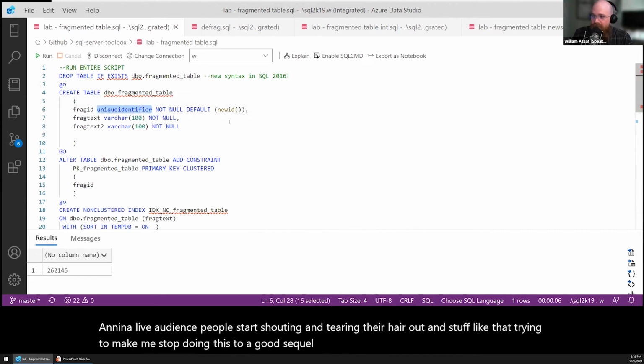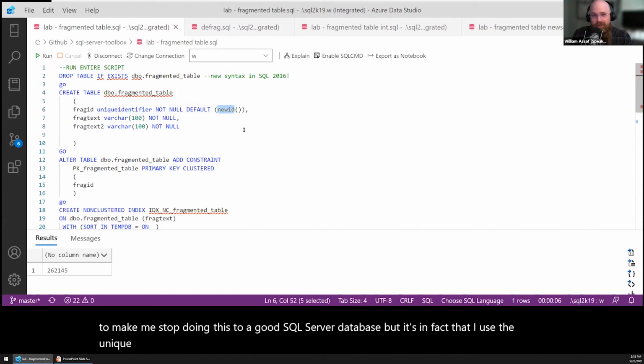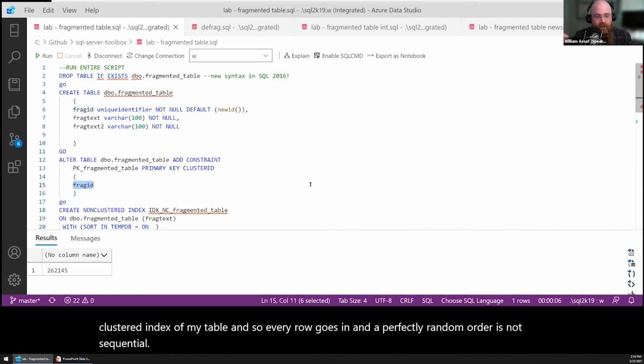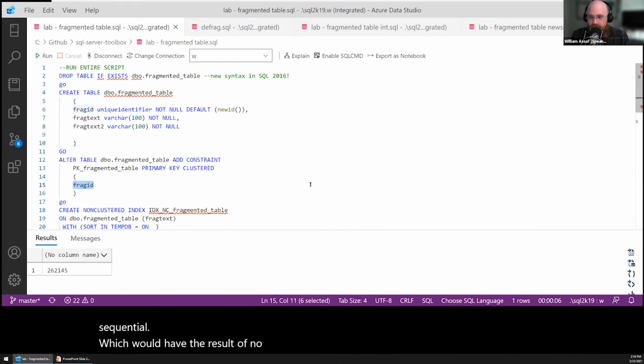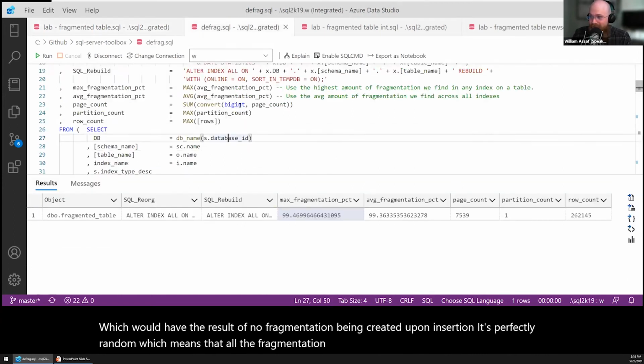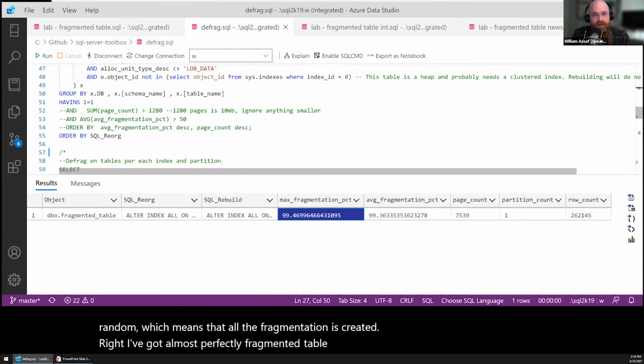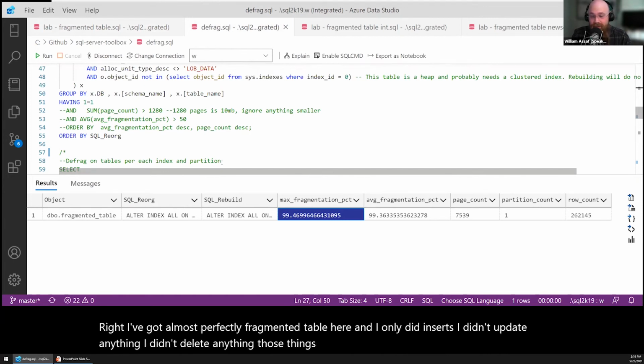But in fact, I used the unique identifier and the NEWID function here. I have introduced a random key as the clustered index of my table, and so every row goes in a perfectly random order. It's not sequential, which would have resulted in no fragmentation being created upon insertion. It's perfectly random, which means that all the fragmentation is created. I've got an almost perfectly fragmented table here, and I only did inserts. I didn't update anything. I didn't delete anything. Those things usually introduce fragmentation, right?